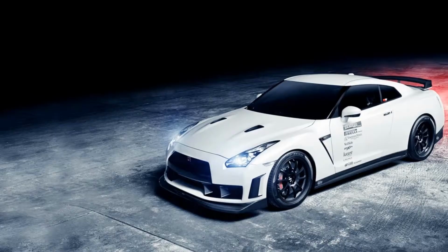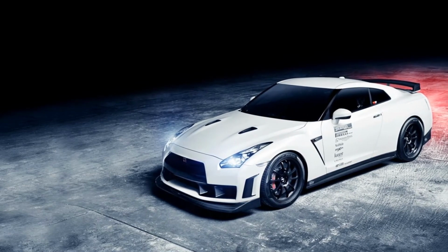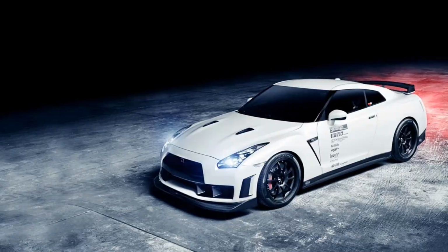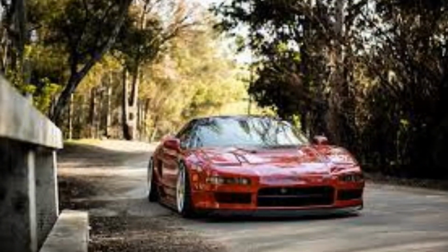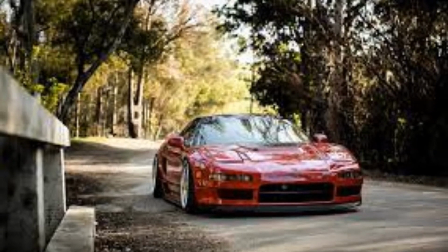JDM cars are better than other vehicles, but the 25 years condition makes it impossible to drive the latest variants of JDM cars in the US. Overall, the JDM cars are legal if they're 25 years old and they're better compared to USDM cars.